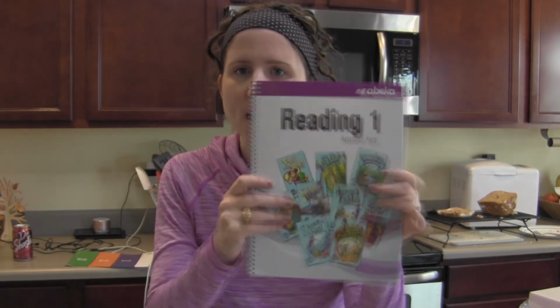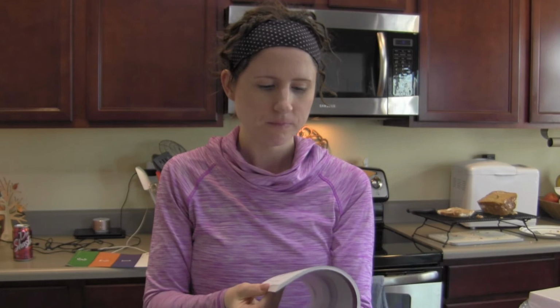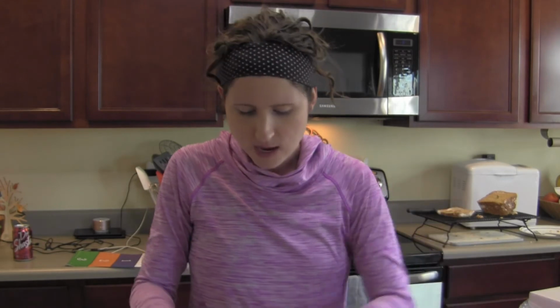Yeah. And I know this year, they're not necessarily going to do all of these books at once. They're going to go through periods where they work on some, and then they're going to kind of move to the next one and the next one. So it's not like they're going to be doing all of these books every single day. That would be a bit much. This is Reading 1, the answer key. Yeah. And then these are the readers.